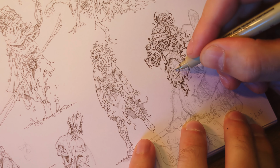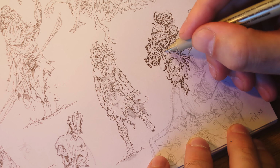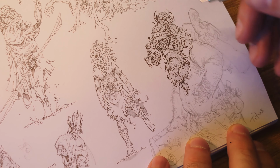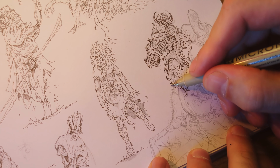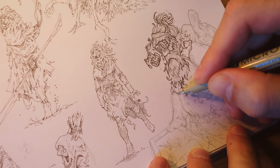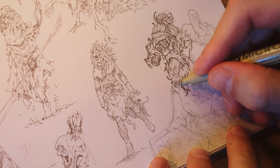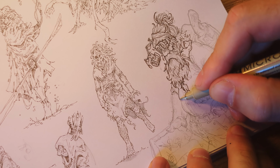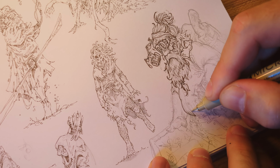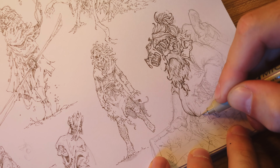Nice. Yeah, that's cool. Nice. A few more lines there, a few little age lines. The shirt on this side. That wasn't a very good line. That should be connected there, not a little line, but it doesn't matter. And his stomach sort of hanging over. Maybe he's had a big lunch. You know, he's a proper dwarf.